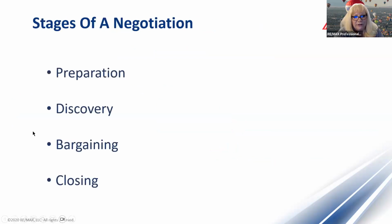All right. So the stages of a negotiation: preparation, doing your homework, vetting things out, right? I like to call, if it's my listing, I'm calling the lender to find out, how qualified is the buyer. You'd be surprised what a lender will tell me, even though they're not supposed to. So I have a form. If you guys want it, send me an email, because I might forget afterwards.